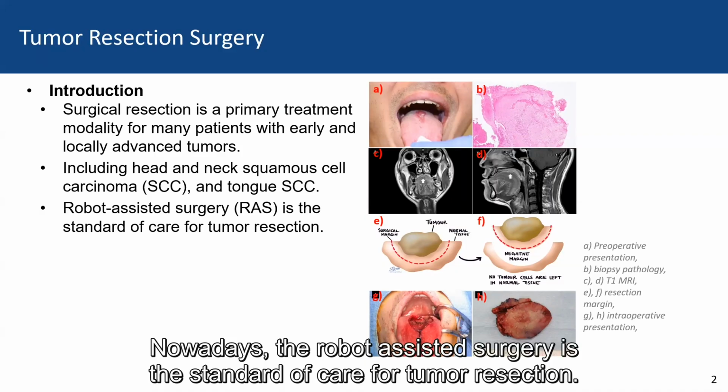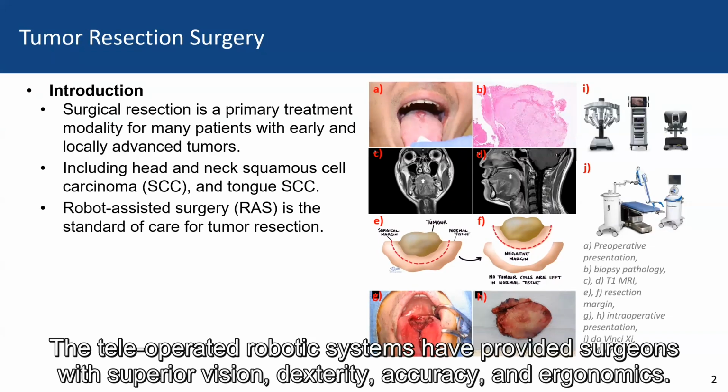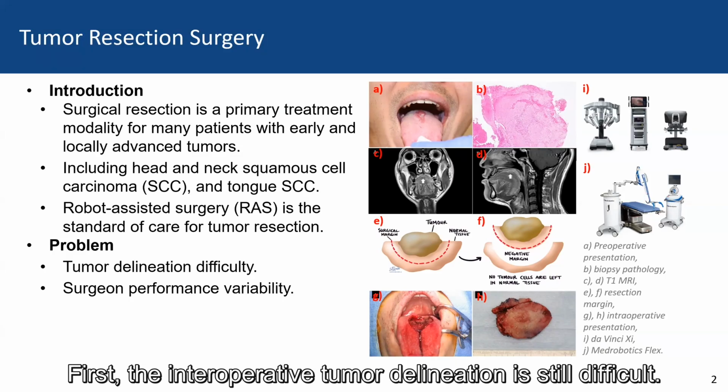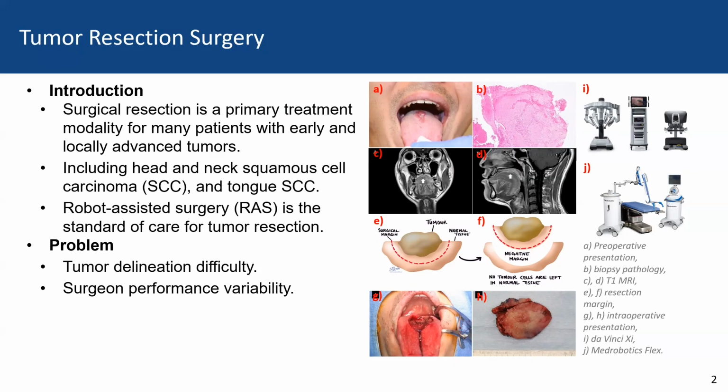Nowadays, robot-assisted surgery is the standard of care for tumor resection. The teleoperated robotic systems have provided surgeons with superior vision, dexterity, accuracy, and ergonomics. However, two limitations still persist. First, the intraoperative tumor delineation is still difficult. Second, the surgical outcome relies heavily on individual surgeons' performance and experience.